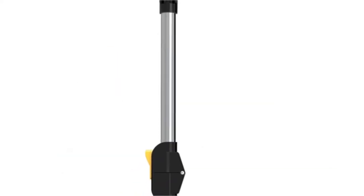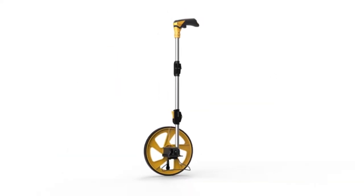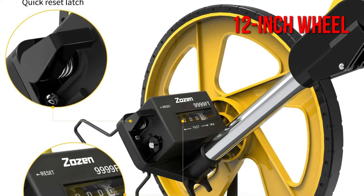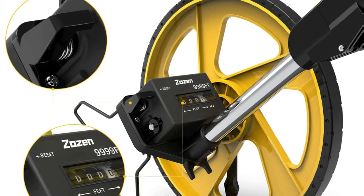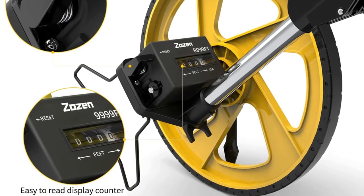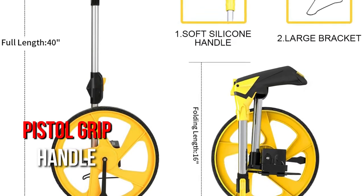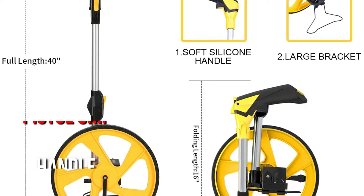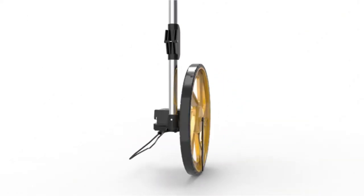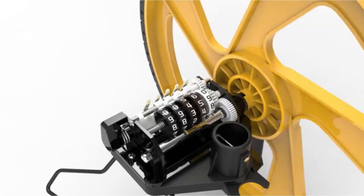The Zozen Collapsible Measuring Wheel is another low-cost option with an ergonomic and lightweight design. The 12-inch wheel has unrivaled adaptability, and the collapsible mechanism makes storage and transportation a breeze. Apart from the aforementioned benefits, this device's pistol grip handle makes operation a breeze. The use of imperial units simplifies obtaining precise measurements, and the mechanical distance counter precisely records each one.